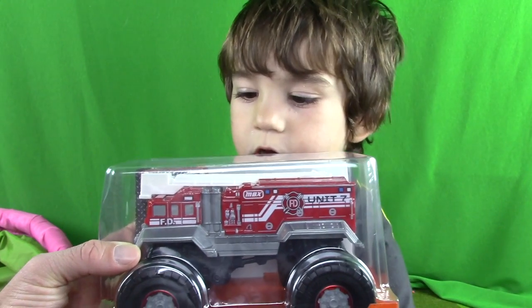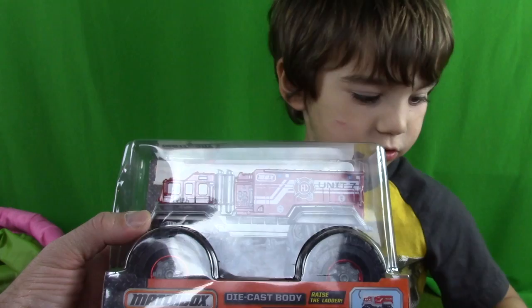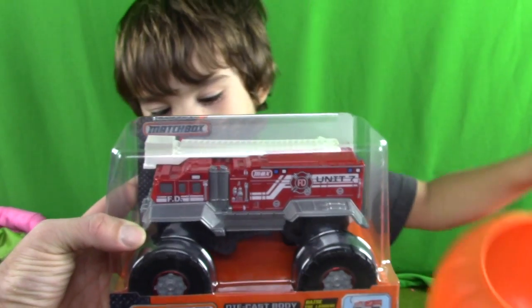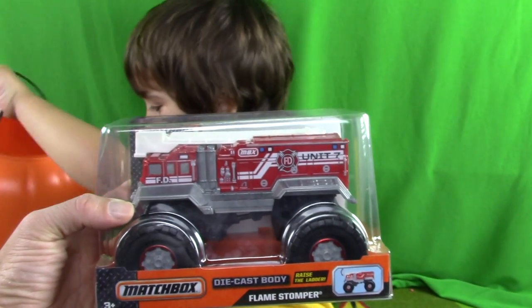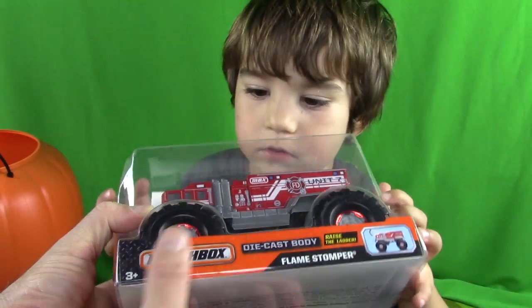What we got here, Jack? A flying stomp. Is it a monster truck? Yes. Should we open it? Yes, I'm putting pumpkins in. Alright, well, let's open this sucker up.